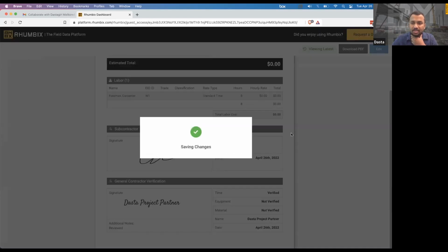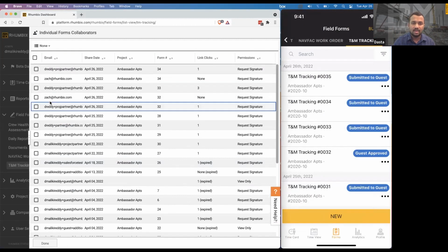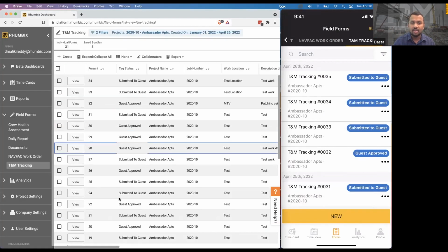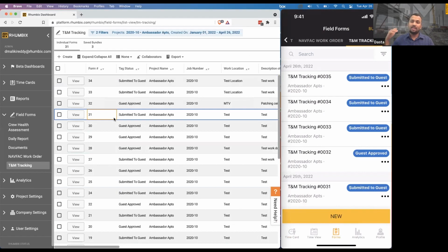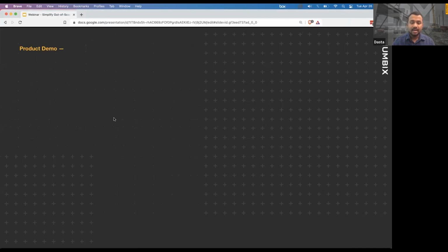Once that is done, the changes are saved, and you'll be receiving a copy of the edits that you made as a project partner in your inbox. And if I go back in here, or if I close out the right rail, I can track as and when the forms are approved or rejected for me to take subsequent action. So that's a demo of Rhumbix time and materials, primarily focusing on the share aspect, which is meant to foster collaboration between different project partners. I'll jump back to the slide deck now.